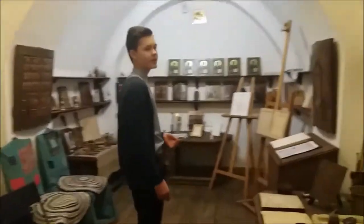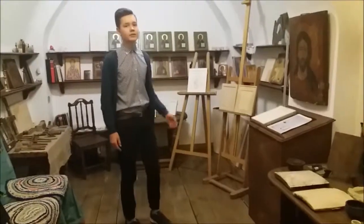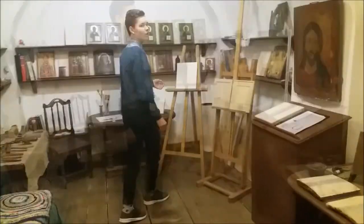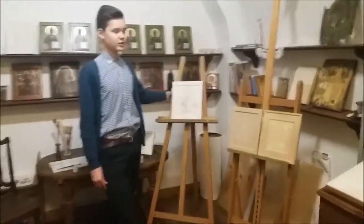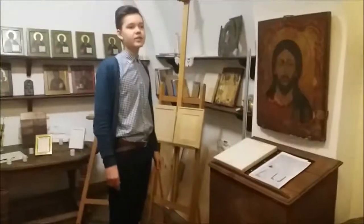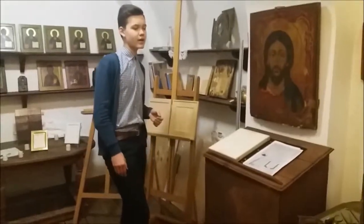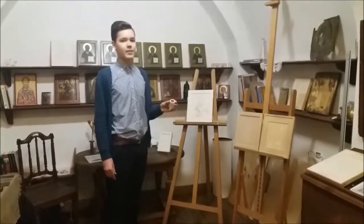Here you will be informed about the long process of creating icons. This process is now about 2000 years old. The icon is always painted on a special board which is covered with gesso. First, the artist draws the image of the saint and then starts to paint the icon with tempera.